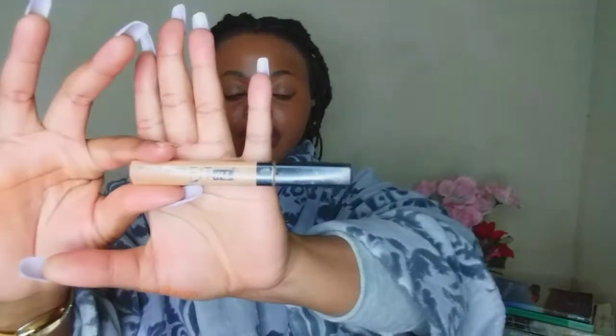And then go on with my concealer. Now it's time to highlight that face, baby girl. I'll go in with this highlighter. It's also from Maybelline. It's the Fit Me Maybelline Concealer in the color 40. It's not a bad concealer at all. I love it.